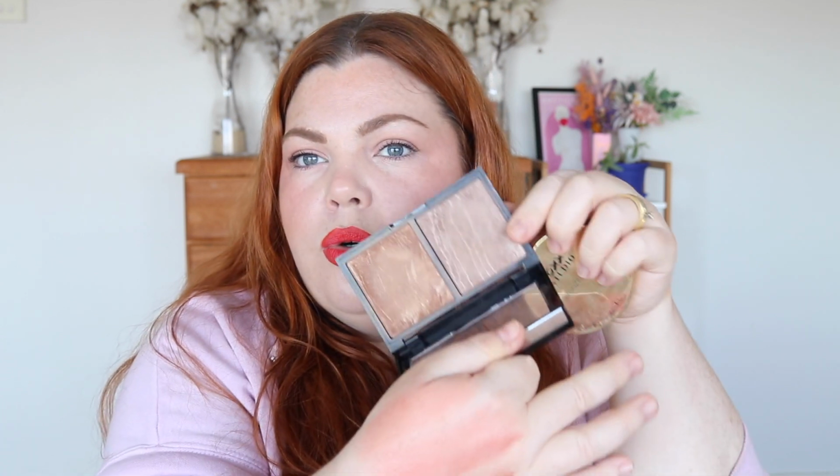So what I like to do with this, because I love it, I put this on first and then I put a cooler toned powder bronzer on top, and that neutralizes it. Yeah? So I would do something like this, and then I'd put this cool tone bronzer over the top, and that makes it work for me because I actually really love this product.